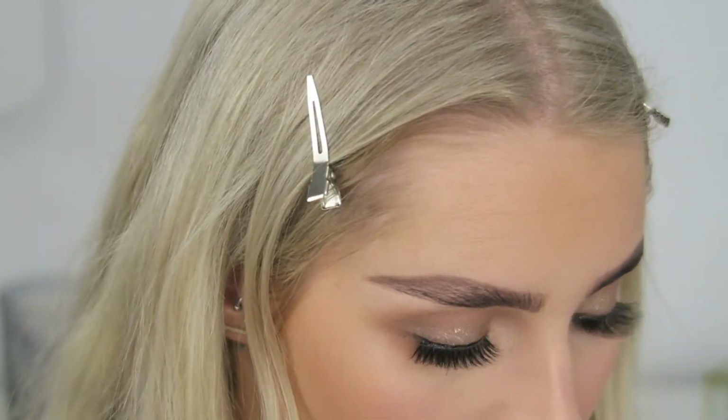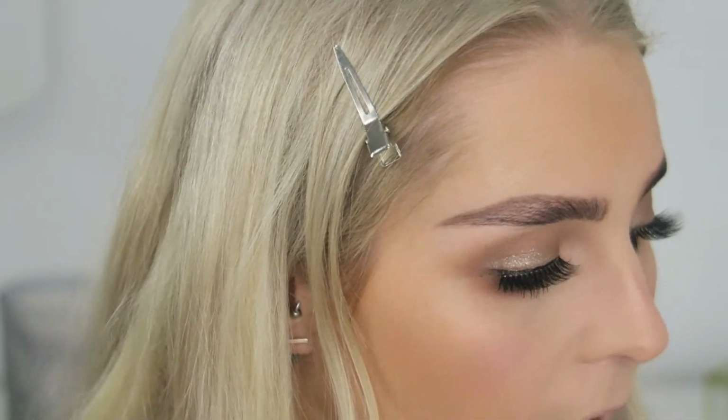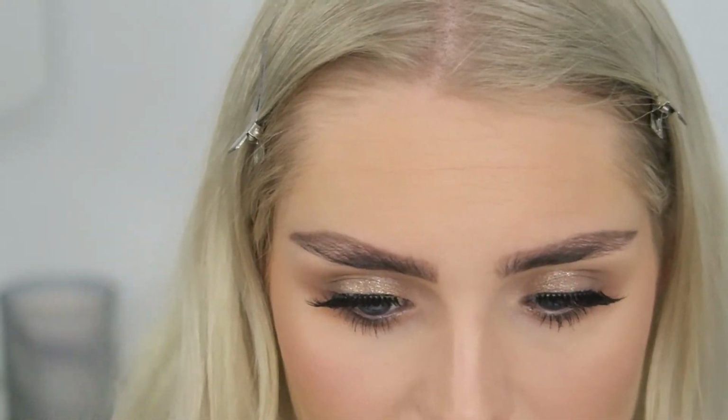Like, they look so nice. Oh my god. I'm just gonna quickly put something in the inner corner and then I'll zoom you guys up. I'm gonna use the Mecca Cosmetica Enlightened powder. This is the original. So I'm just gonna stick this in my inner corner.